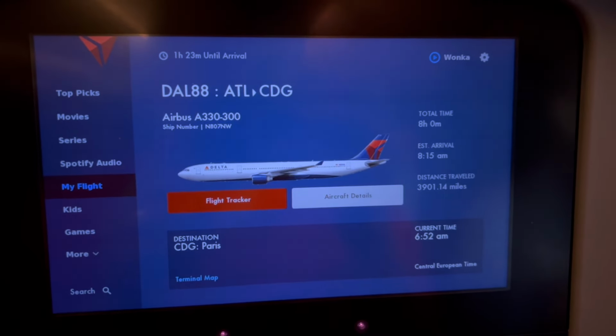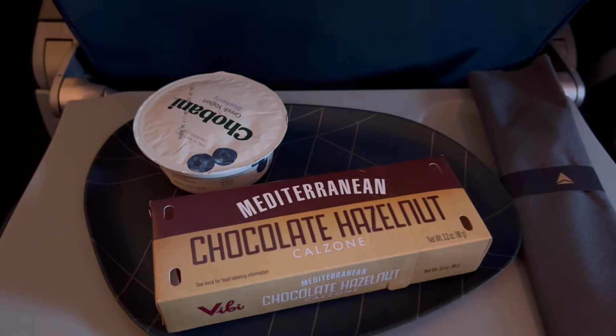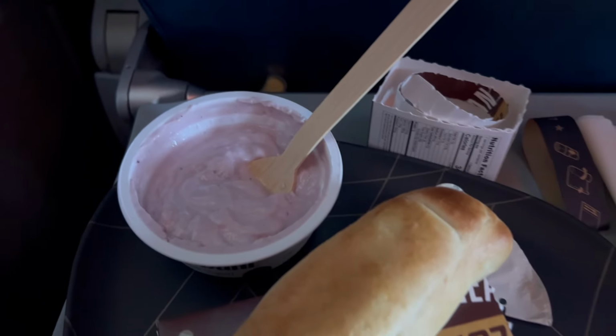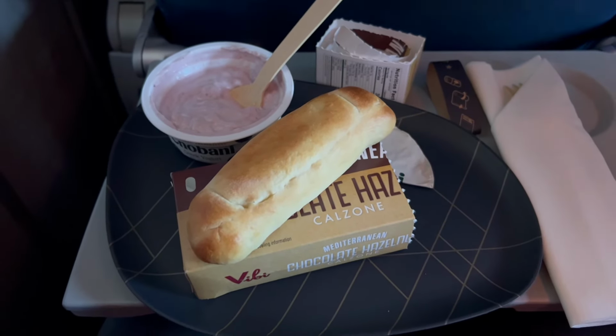Right around 7 a.m. local time to Paris, they started to serve breakfast on board the flight. The choice was a chocolate hazelnut calzone or a ham, egg, and cheese calzone. We both opted for the chocolate hazelnut option, and this also came with a side of blueberry yogurt.